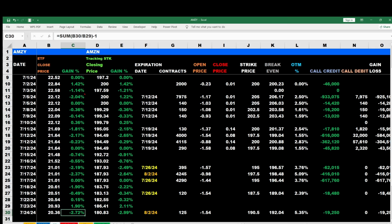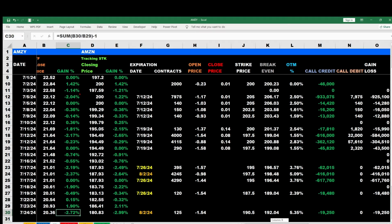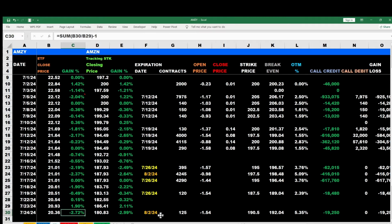So what did they do? They added 125 contracts, and they also put on a synthetic. The synthetic yielded us more money than the naked call. And they went out to 8.2. I had labeled this one wrong. You had 42.45, now we have 43.70 in total, and that was an 8.2. So the higher strike, it makes sense, right?